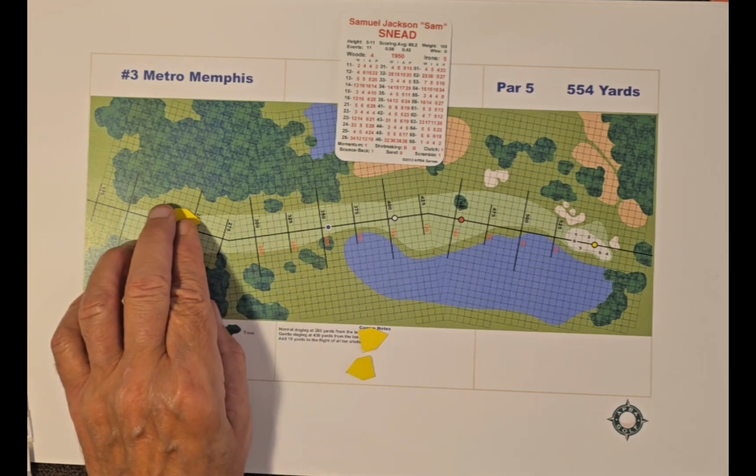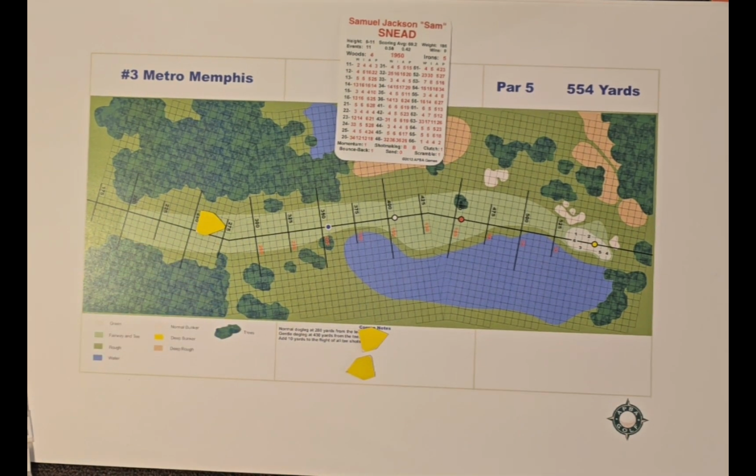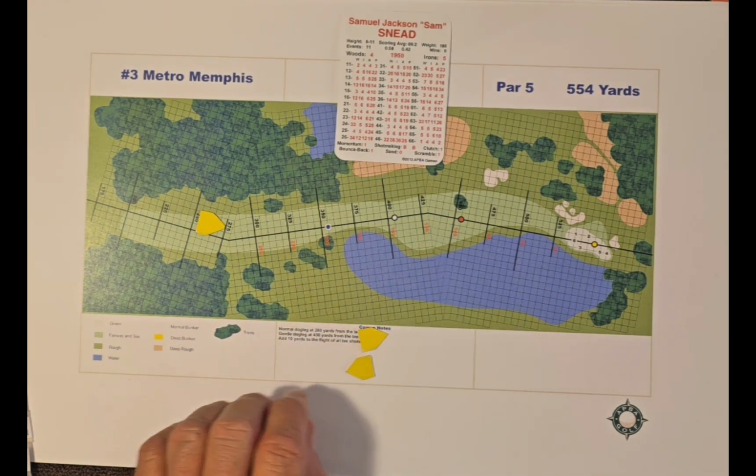Rolled 20. 5, 10, 15, 20. So he's at the 275 after his 3-wood off the tee box. Pulled out a 7-iron. He was going to aim for the spot right over here. So he's going to aim 10 to the right.